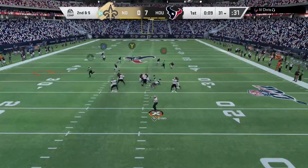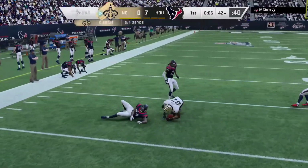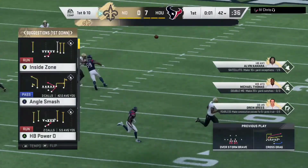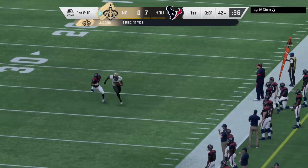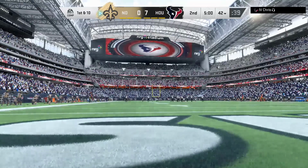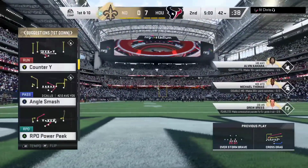From the gun, it's Breeze. And it's hauled in by Jared Cook. And they get him down, but not before he takes it across the 40-yard line. The Saints first down there on a gain of 11. First down, New Orleans. After one, 7-0 on EA Sports.